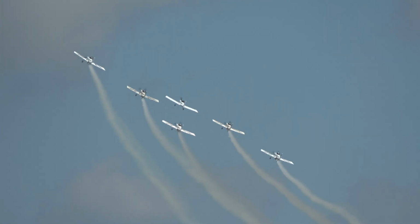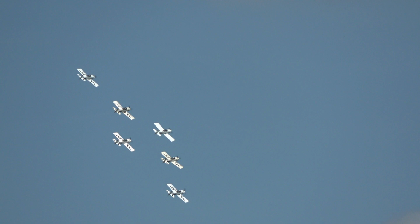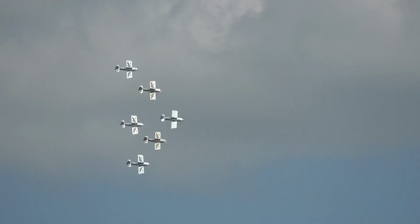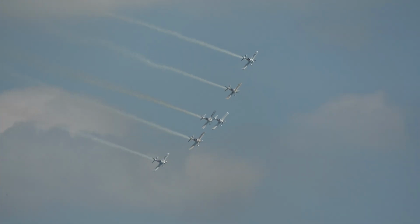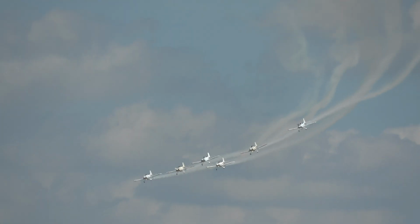And Simon very calmly calling the team into a right turn. Putting the smoke on, tightening the turn to bring the team round. Back towards display centre for an underside pass.